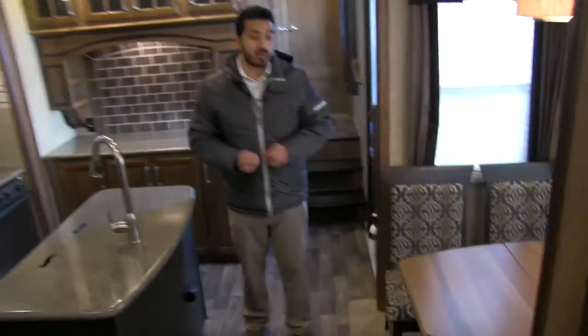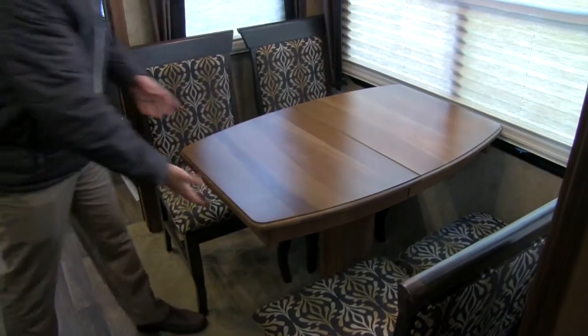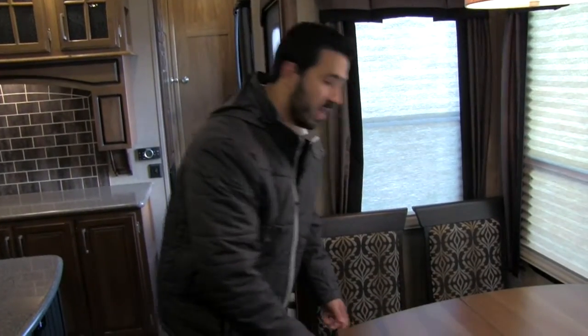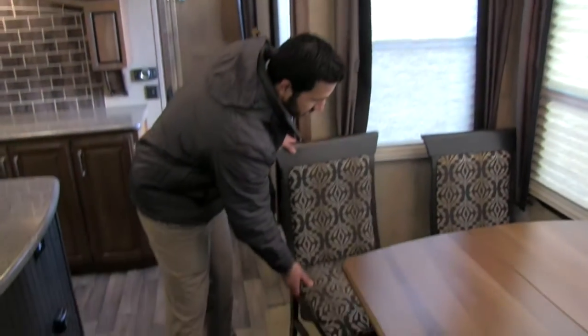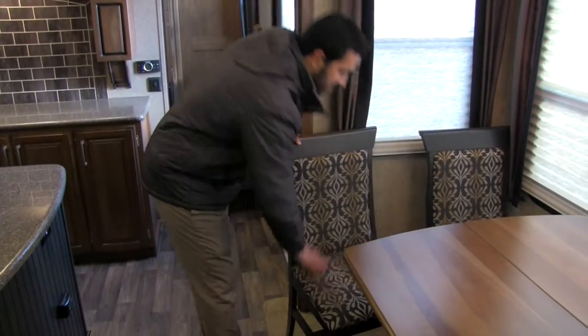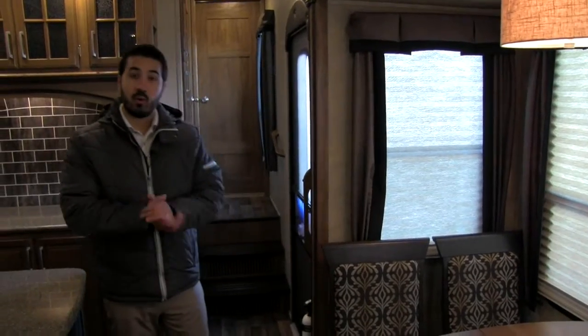In our slide over here, you're going to have our freestanding table. Now this does pull apart, and there'll be a leaf in here, so if you're going to have additional guests, you can make the table a little bit larger. And all 4 of your chairs do have extra storage behind or underneath them, like so. So that's going to be a cool feature. 2 of your chairs are actually going to be foldable chairs. So if it's just going to be the 2 of you, you can fold up 2 of your chairs, put them away, and just keep 2 out.